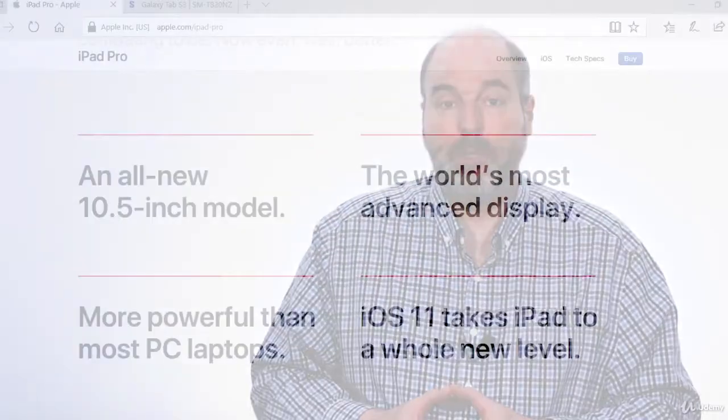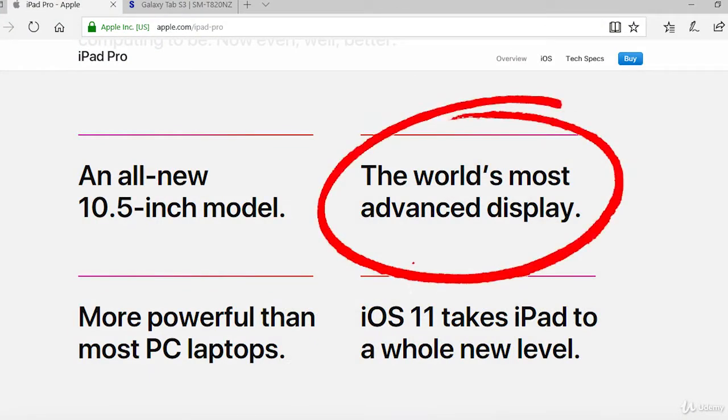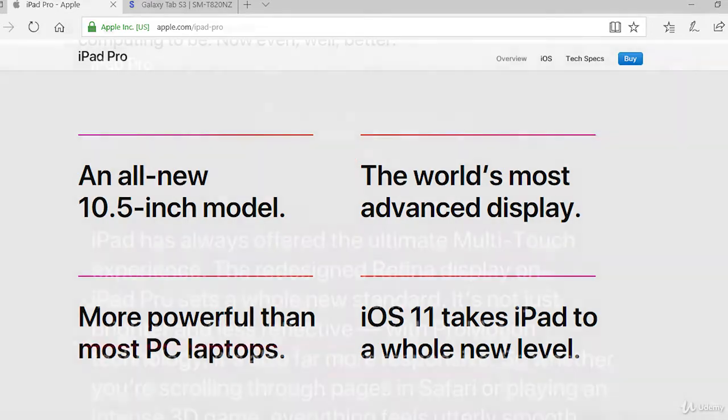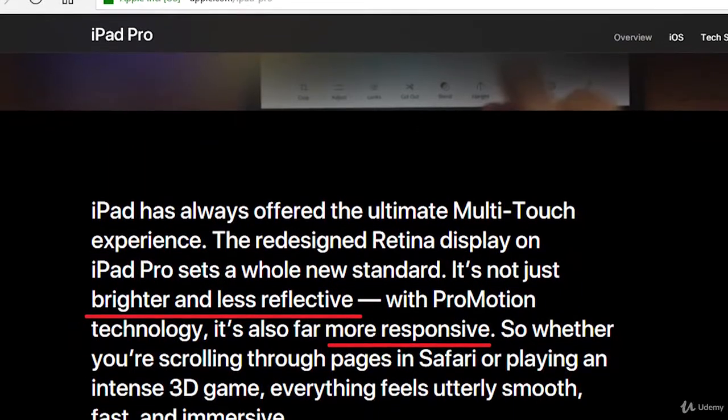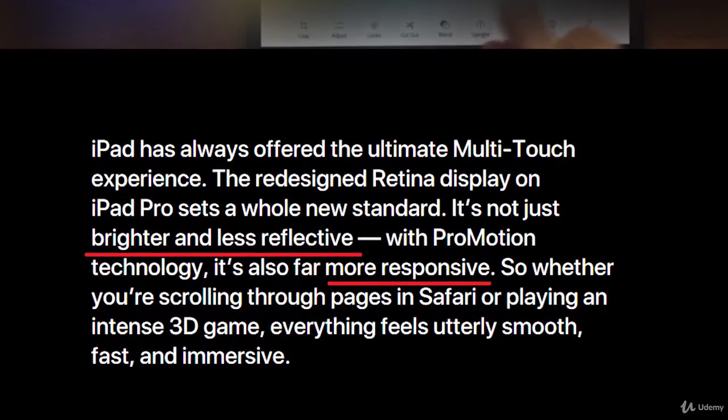Let's compare the product page for the iPad Pro with the one for the Galaxy Tab S3. They both have strong superlatives. Apple is certainly not shy about shouting out their superlative, the world's most advanced display. But just in case you were going to doubt it, you can scroll down on that page and read why Apple has the most advanced display in the world.